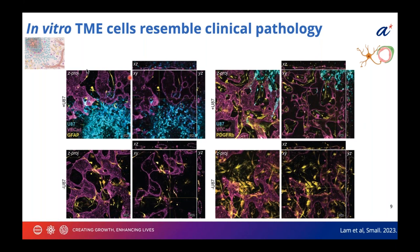What you're seeing here is a combination of images presented in different ways. On the left here, we have the Z projection. Right next to it, we have the cross-sectional image, where you're basically taking a slice through XY, XZ, or YZ.